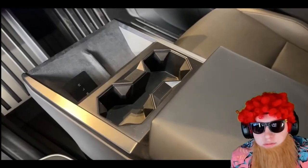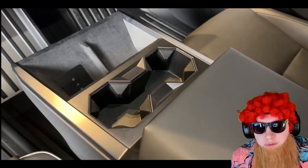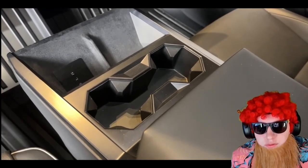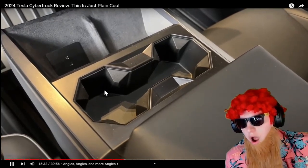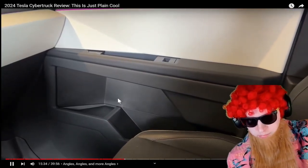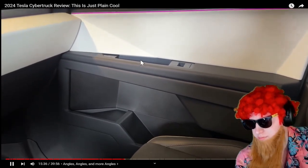Weird angled stuff. The cup holders are not circular, as you can see. I was talking about these triangles over the panel, and you can see a bunch of different angles on basically every surface.